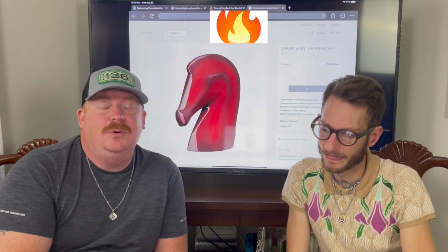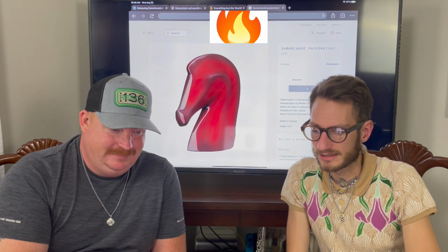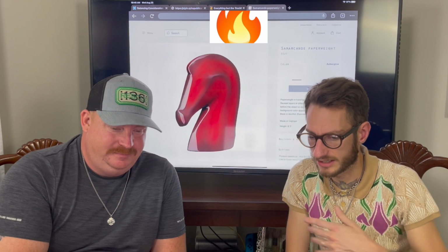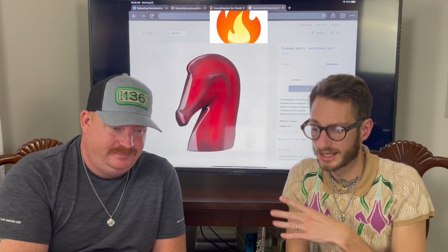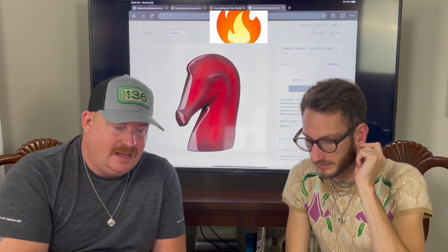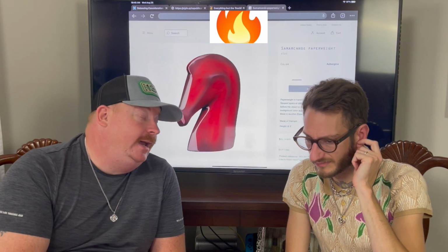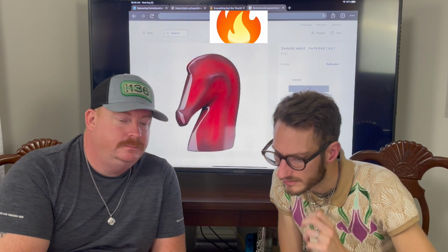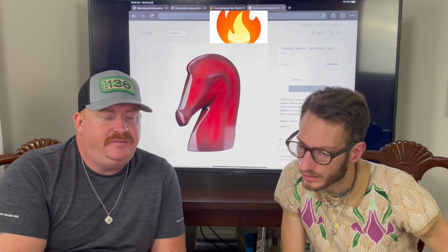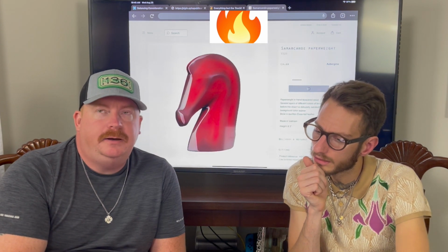So here's a paperweight. They did have this in some beautiful colors, but I didn't really care for this one. It kind of looks like a chocolate horse. It looks kind of delicious. It's 6.3 inches, so she's substantial. But she was made in Vietnam. Are you serious? What? Made in Vietnam. This is nothing more than a painted piece of wood.